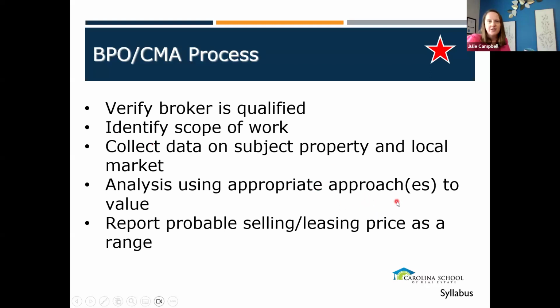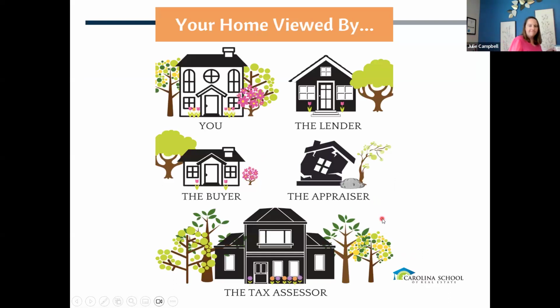The last little thing I have here is like my favorite comic strip in real estate. I think it's funny because it's true. But this really shows value is in the eye of the beholder. Check out the tax assessor. What do they see when they look at your house? Cha-ching, cha-ching, cha-ching. Value truly is in the eye of the beholder.